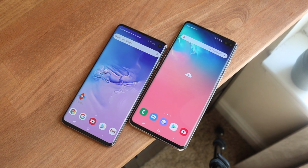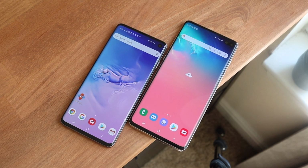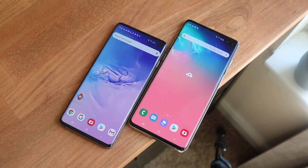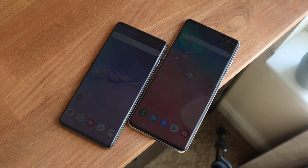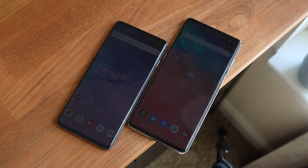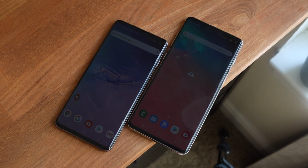So for the Galaxy S10, I've seen these things go for around $500, sometimes less. But I'll give it a price of, let's say, $500. I've seen the Galaxy S10 Pluses go for about $550, a little bit less than $600. So in my opinion, I will definitely tell you the Galaxy S10 Plus is a far better device overall than the Galaxy S10, but it's not by much.